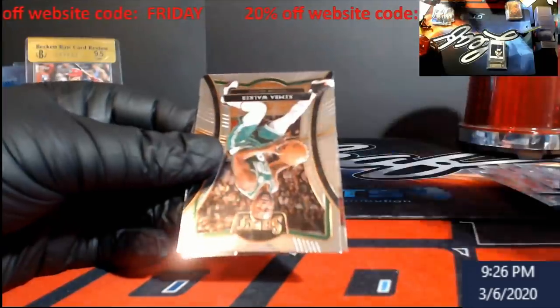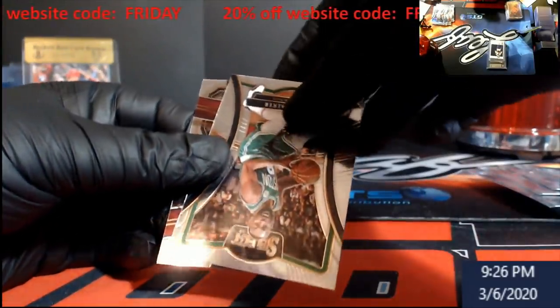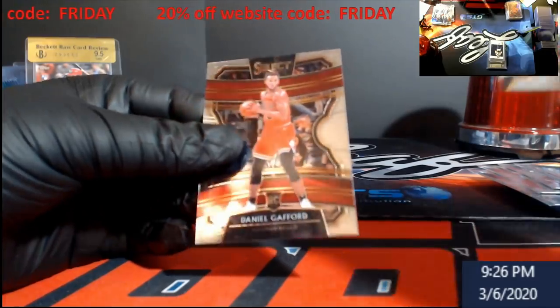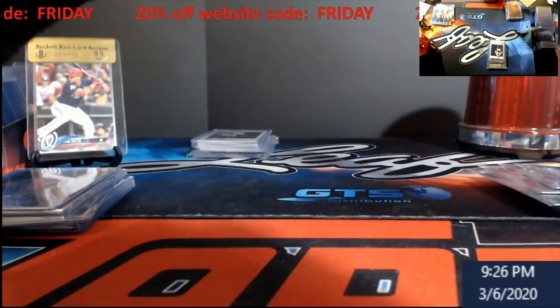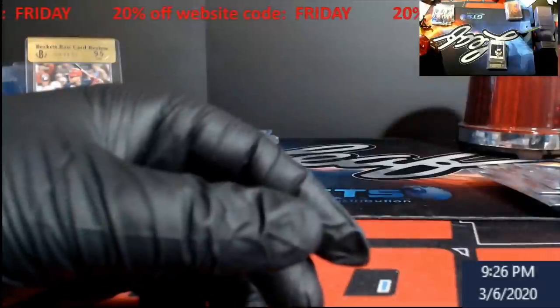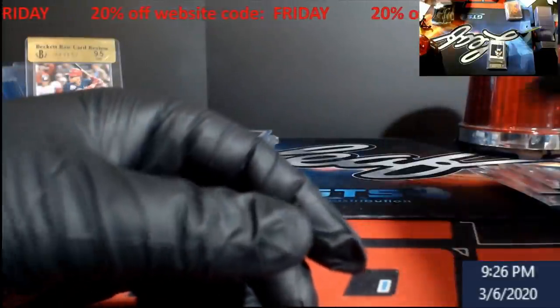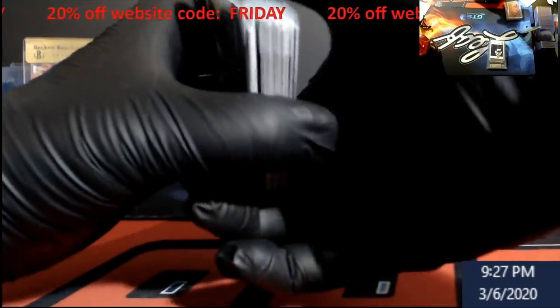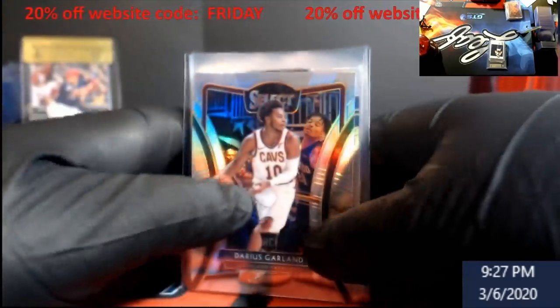Out of 199. Go there. Zach LaVine Tricolor. Kemba Walker. Gafford. Just making sure I read the back of those. So, not real bad overall. I mean, one pack with two Zions was good. You guys can see, look at this. Look how high these sleeves sit, man.